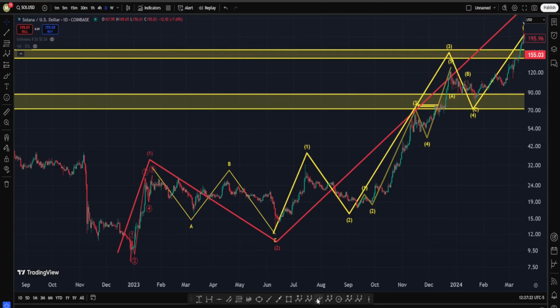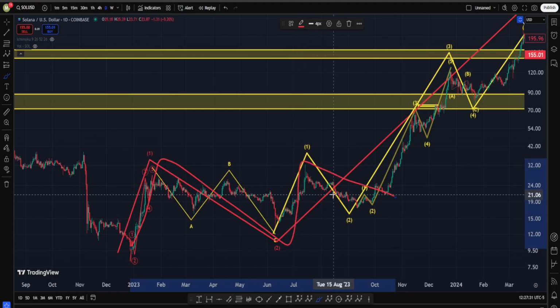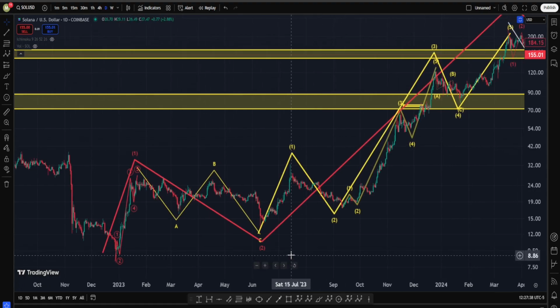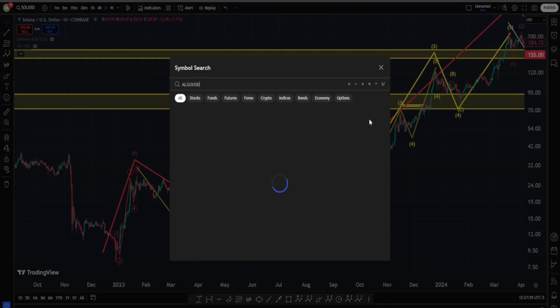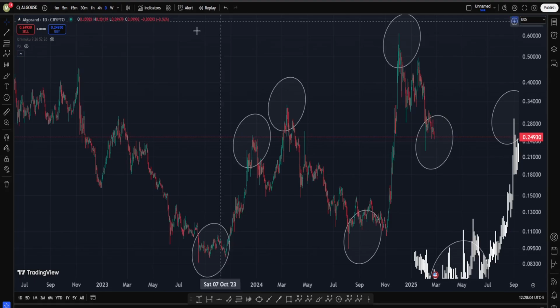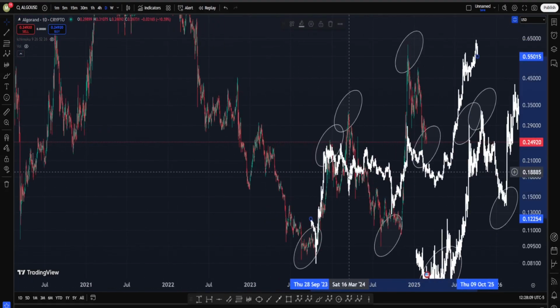What happened in here? We had a 5 wave up into a wave 1, a correction structure into wave 2, and this is also another 1 and a 2, but again, once more on a lower degree relative to this red 1 and 2 structure. And in Algorand, again, we are having the same situation. Let's actually copy the fractal from here to about here. There we go. And let's put it on Algorand's chart, maybe from crypto.com.